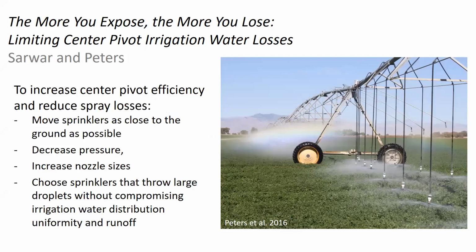So if you want to save water, you have to move the sprinklers as close to the ground as possible, decrease the pressure, increase the nozzle size, and get bigger drops that fall straight to the ground and are not swirled up into the wind and become clouds hundreds of miles away.